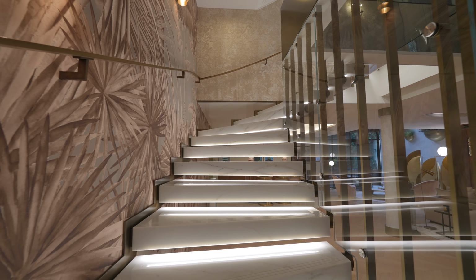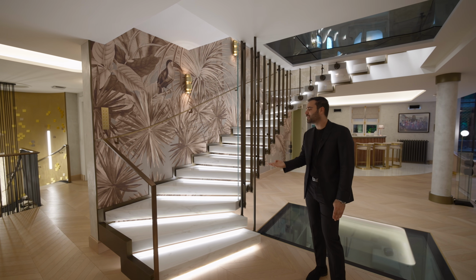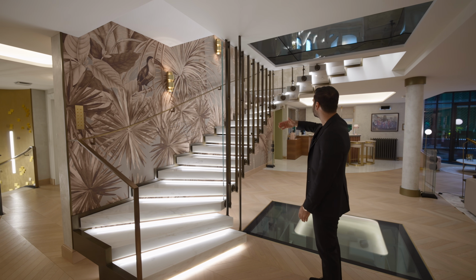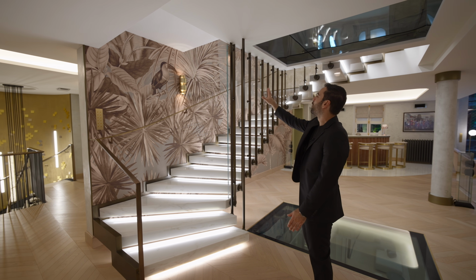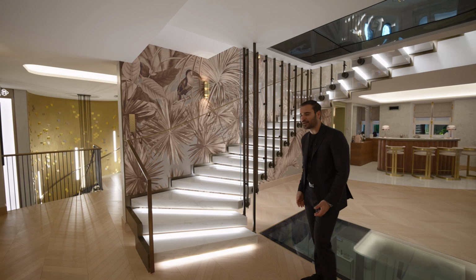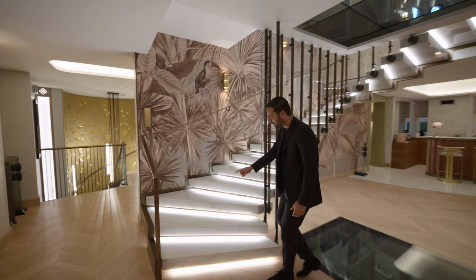Carrara marble threads throughout, and I love how they use the same stone to cover the front and even the bottom of the staircase with LED lighting. We have glass railing throughout, nice wallpaper on the back, warming up the space. And since this is a floating staircase design, it really makes the space feel very spacious. One more detail here. Now let's get a close up.